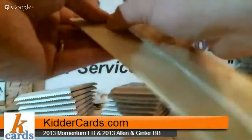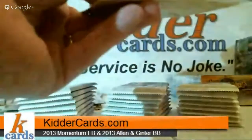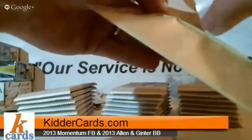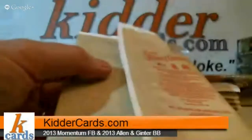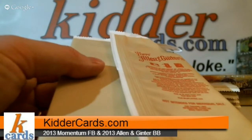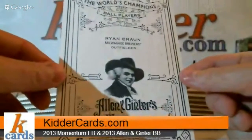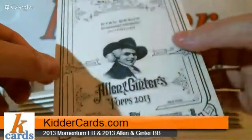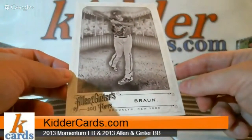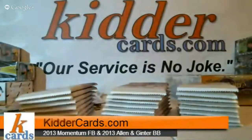All right, let's check out the oversized box loader card. Well, I don't know. We'll have to check on this one. Who has the Brewers? Milwaukee Brewers. Lewis, you have the Brewers. We'll have to have this checked for performance-enhancing drugs. It's a Ryan Braun. Brewers. What I can tell, it looks okay to me. No autograph. Sharp looking card. Nice hit, Lewis.